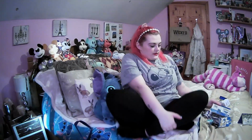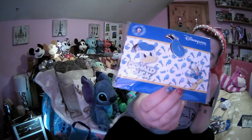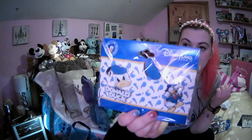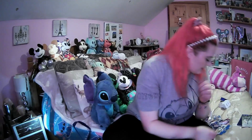Right, first set I got, this was €20, and it is the Donald Duck pin set. I have no idea where I'm going to put all these pins, but I just saw the pins and I was like, you know what, people go to Disney and they come back with pins, I will come back with pins. I've got Donald Duck and Pluto, and this was, I have no idea, it doesn't say.